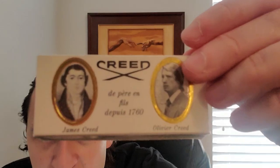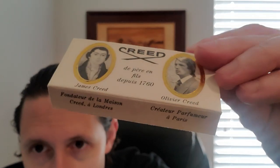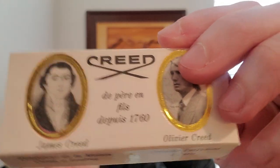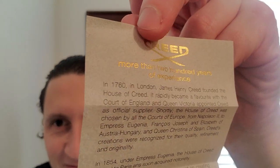And here is, by the way, let me show you the card. Even the card is different. I have a lot of Creeds, but I don't think I've ever had a card that's laminated. This card is completely laminated. Which, if you know anything about the book The Ghost Perfumer, and you look at this, going back to 1760, it might make you chuckle a little bit if you believe that. More than 200 years of experience. Okay, we'll let that sit.